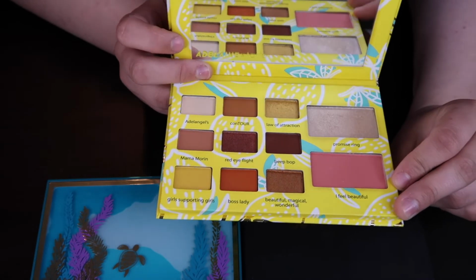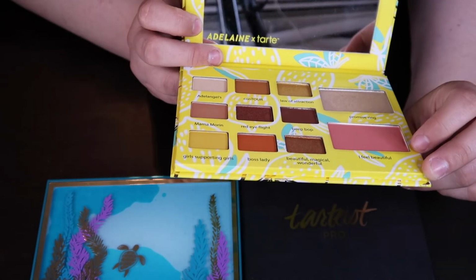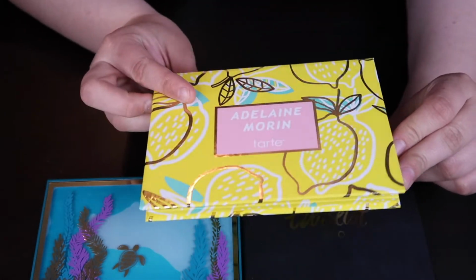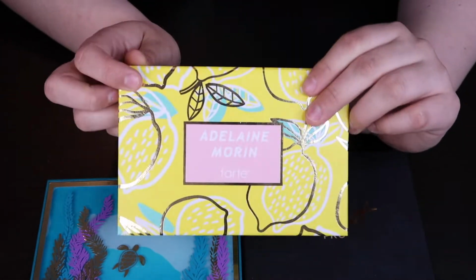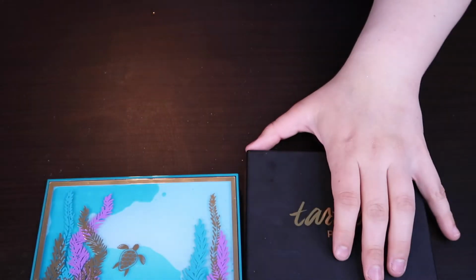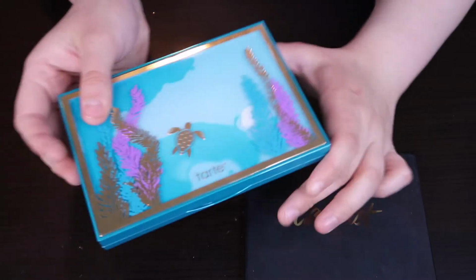And like I said, I take it traveling. I really, really enjoy it. And it's amazing. I believe it was limited edition though, which makes me so sad because the packaging is everything. Like, the lemons is so cute. I'm obsessed.